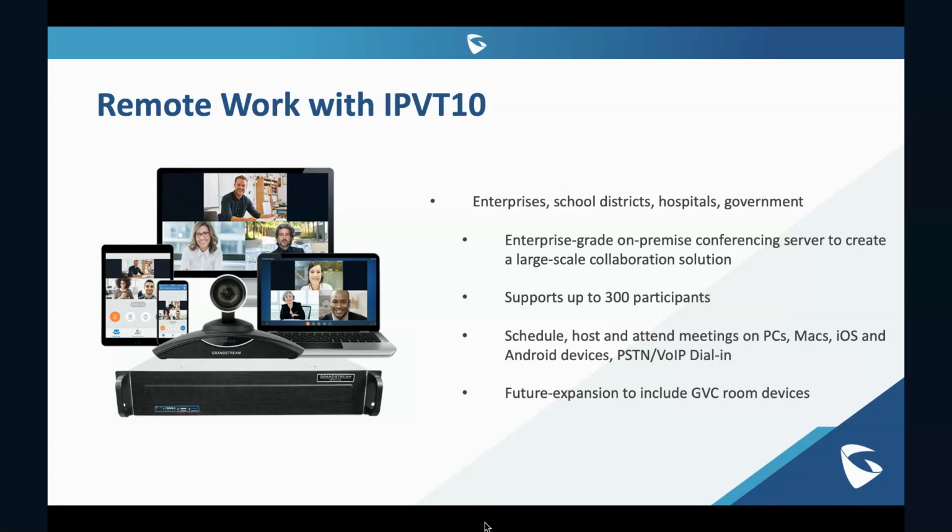It allows people to schedule, host and attend meetings on PCs, Mac, iOS, Android devices, the VoIP dial-in. So we're seeing all the same functionality that we saw in IPVideo Talk. However, this is a server-based appliance that we can put within our own network or our own enterprise and have direct control over that. And we can also include support for the GVC room devices and the room systems, but we're still able to invite those external participants using WebRTC and then being able to connect on any device that they currently have at hand.